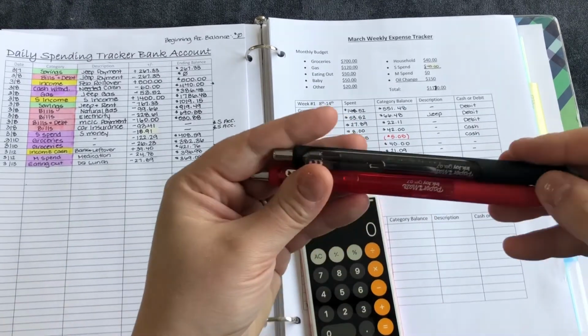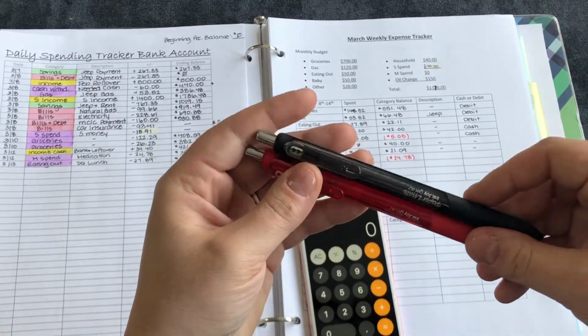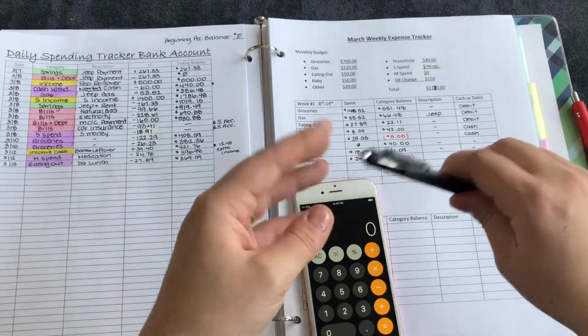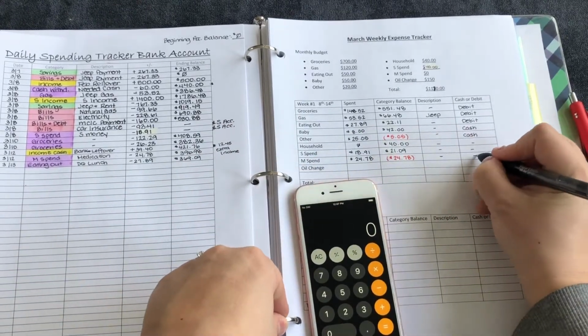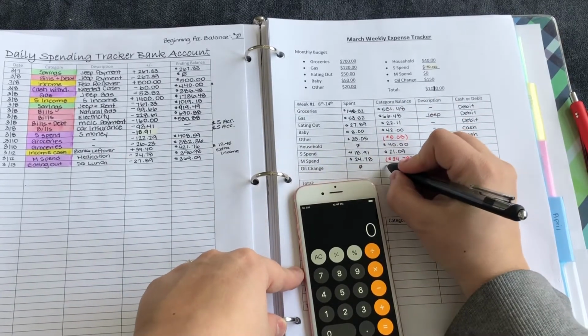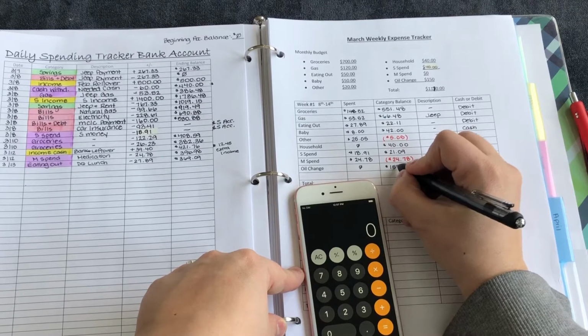I'm also using the Paper Mate Inkjoy gel pens in 0.7, if you guys care. These are really good pens. I love them.